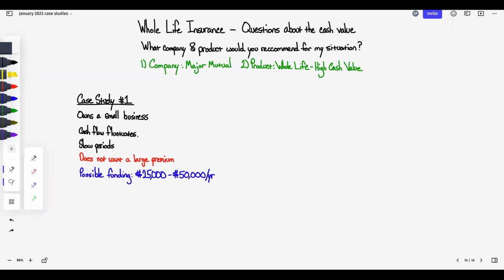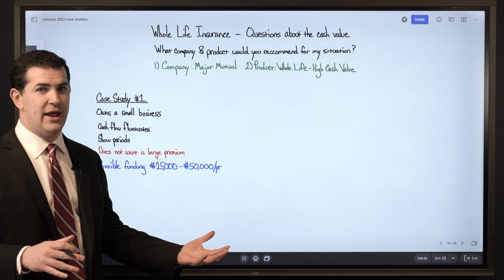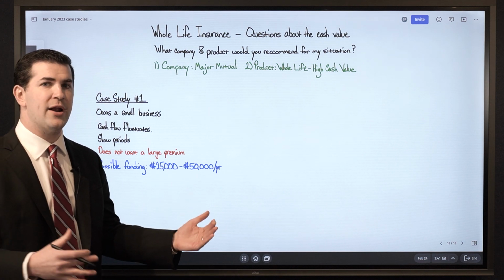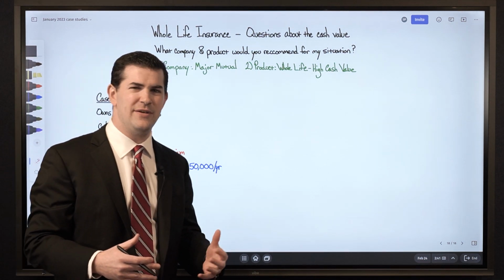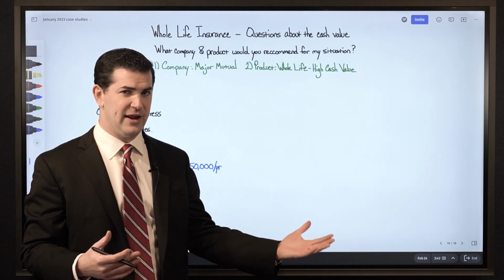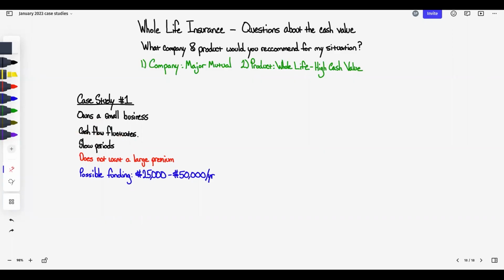So this is based on an individual who had recently reached out. He owns a small business and he had stated that his cash flow fluctuates. Specifically, what he had mentioned, he had reached out via email, was that some months he does very, very well with his business and other months not so well. Things are up and down. So if he decides to take out a policy, he does not want the policy to feel like a burden, meaning he does not want to be obligated to make this big premium payment every year. So he provided that information and then asked the question to follow up, what would you recommend for my situation?